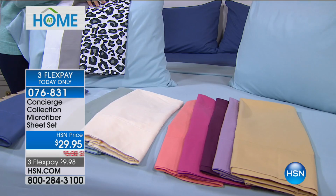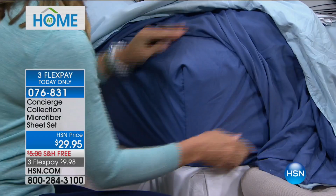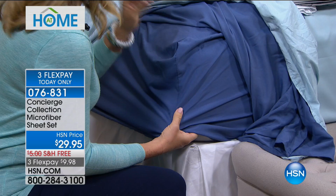And the other thing we love about these sheets is the way they fit the bed. And it's very important. If you're a Concierge Collection customer, you probably have a feather bed or a fiber bed, or at the very least a super loft mattress pad. These are going to give you that 18-inch accommodation on the fitted sheet, and the elastic is not just on the corners, it's all the way around. So a lot of high-end details on these sheets at a bargain value. Oh, big time.